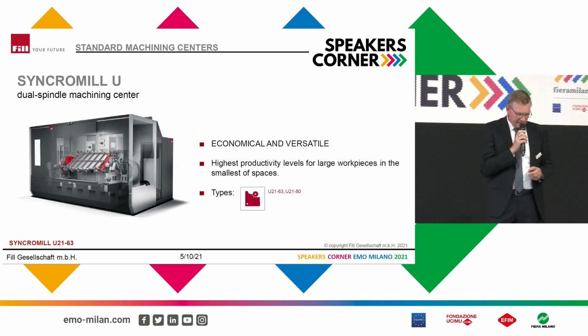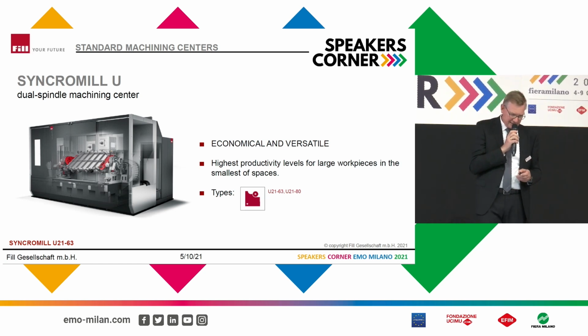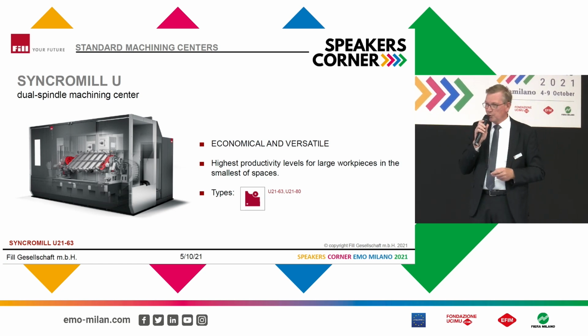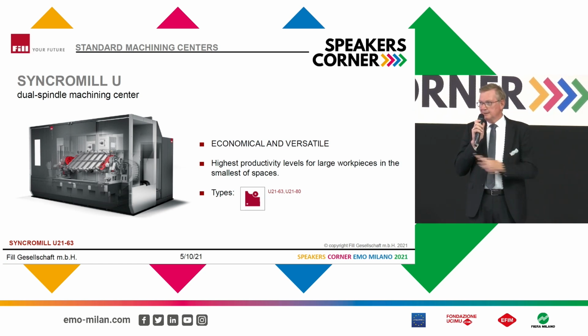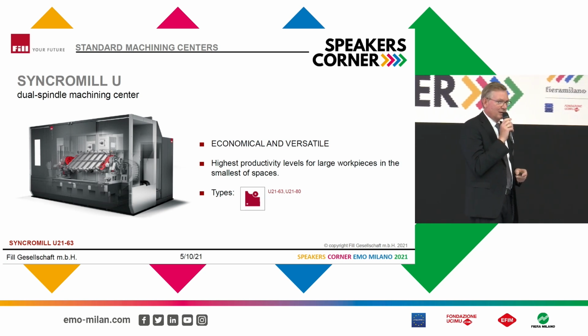Here you can see the U-Series machine, the dual spindle machining center, which delivers the highest productivity level for large workpieces, but basically there is only one workpiece that's interesting, and that is battery trays. In case you were aiming at the battery car, this might be one of the machines that is delivering your car in the future.